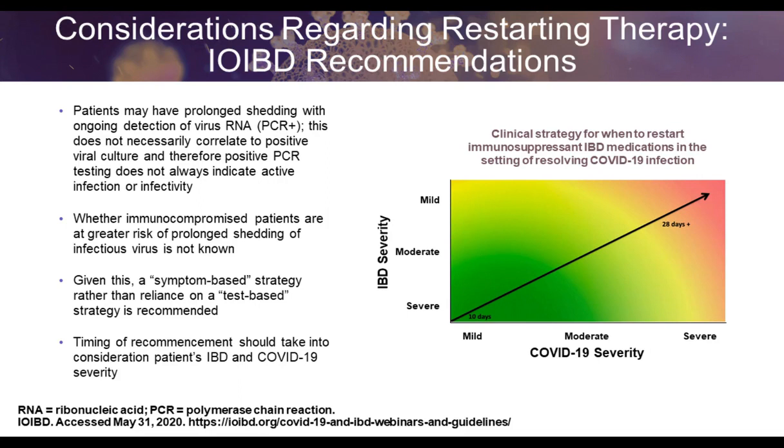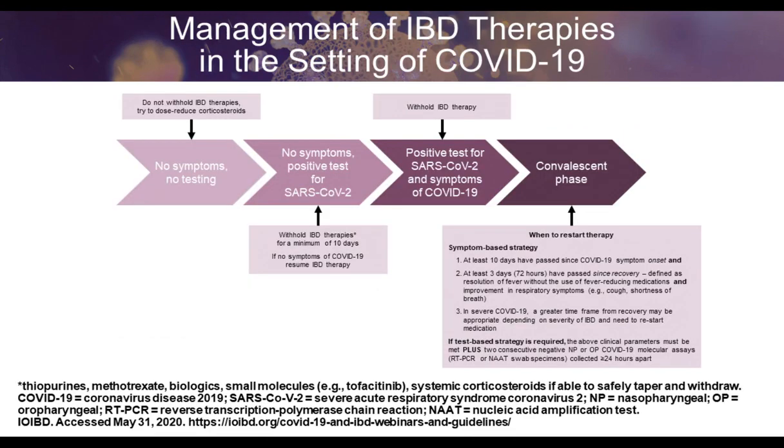And this does not necessarily correlate with positive viral cultures. Therefore, positive PCR testing does not always indicate active infection, and you may actually be swabbing dead virus. We aren't completely sure whether immunocompromised patients are at greater risk for prolonged shedding, although there are certainly investigations into this currently. So many of us have moved towards a symptom-based strategy when considering restarting therapy rather than relying solely on a test-based strategy. You want to time recommencement with consideration of both the patient's IBD and COVID-19 severity.